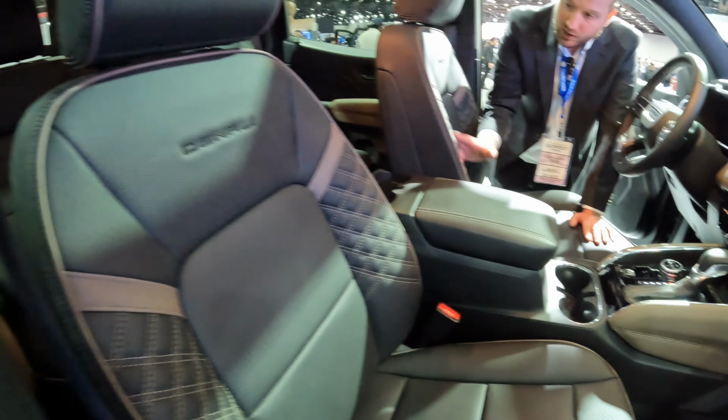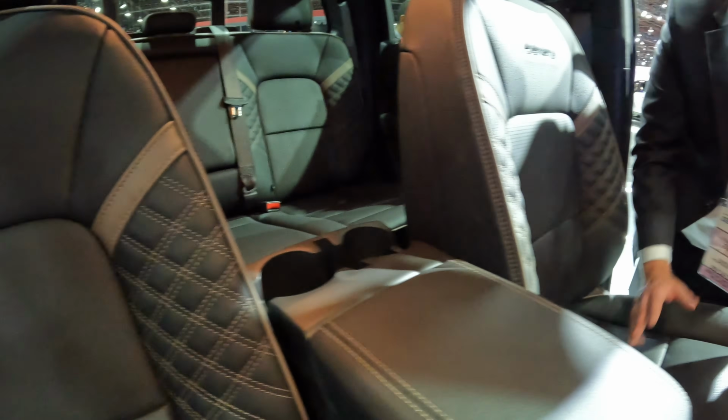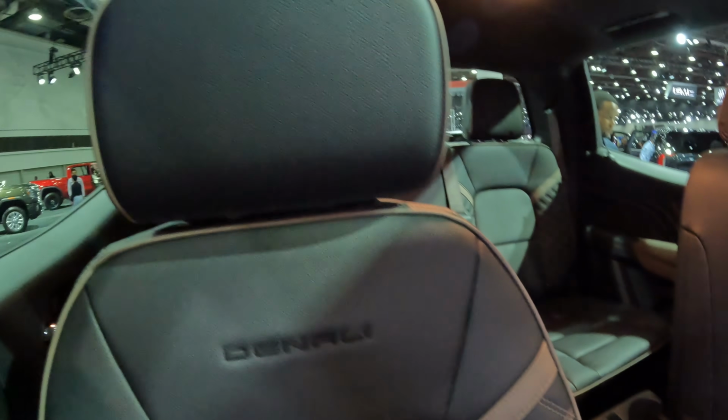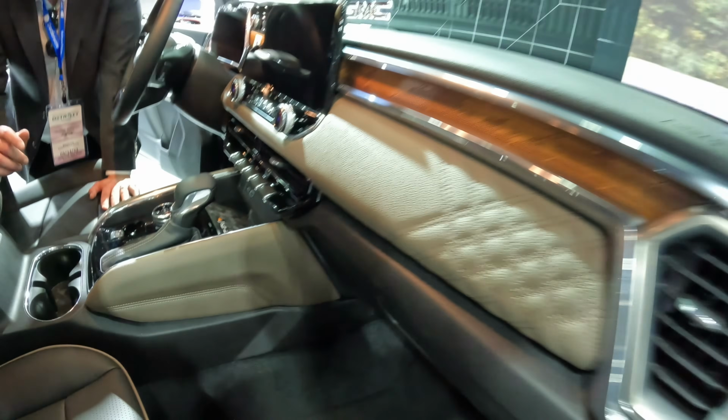You can see the cross stitch is just really, really sophisticated, very well done on this truck. This interior is truly Denali. It's very premium and the exact sophistication and execution you would expect from GMC.